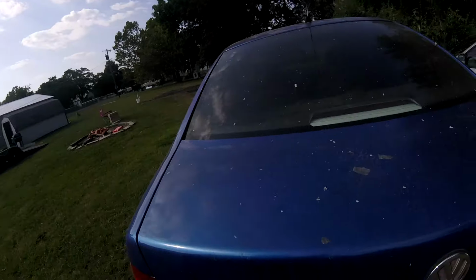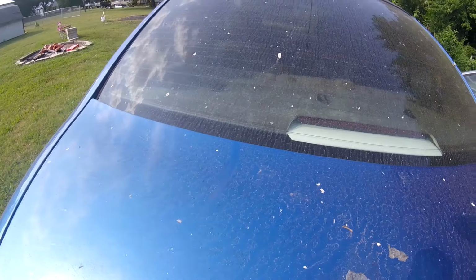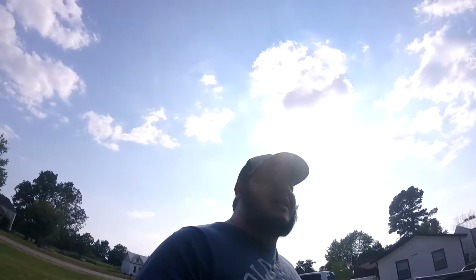Let's go ahead. I'm going to see if I can pull the Volkswagen Jetta into the shop if Randy will let me. I think he'll let me. We're going to go ahead and possibly start cleaning it out, and then maybe making it look just a little bit cleaner. I mean, look at it. It's terrible. Alrighty. Let's see if we can get this car pulled into the shop.